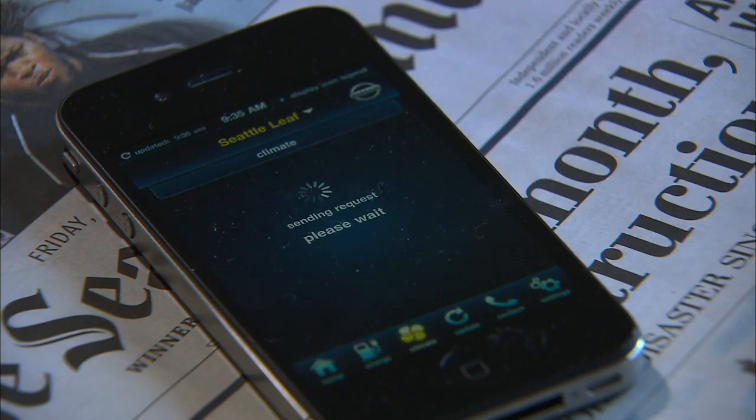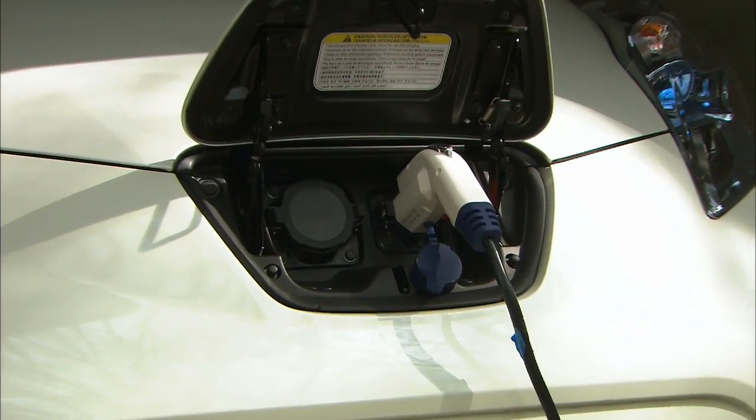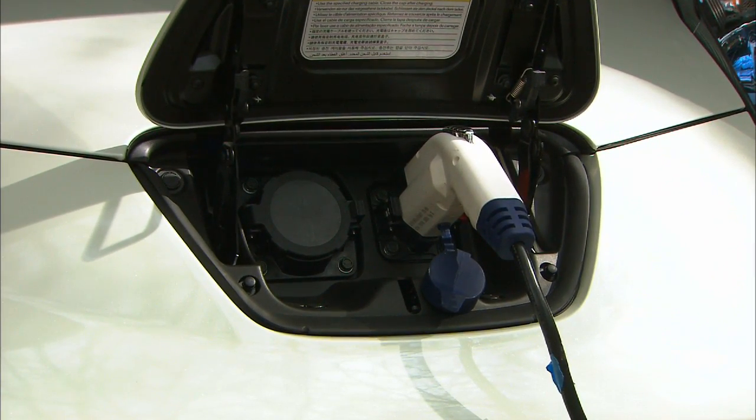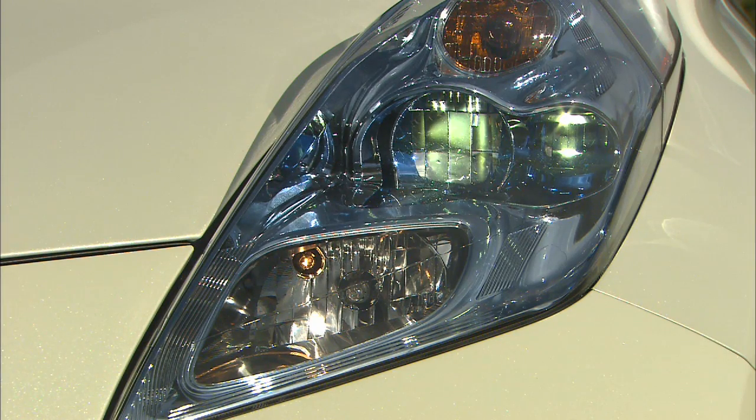Wake up in the morning and you can remotely preheat or cool the Leaf's cabin with this iPhone app without leaving your nutritious breakfast. It's best to do this when plugged in because the climate control uses a lot of power, which, you guessed it, reduces range. So does anything powered by electricity. The other advantage is that your neighbors won't see you like this and in your bunny slippers.